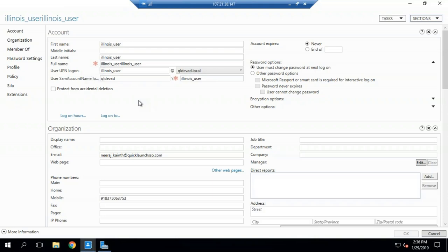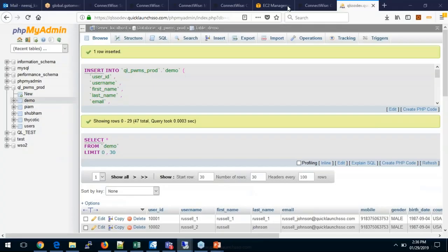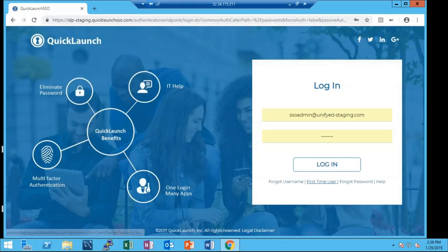So in this example, you see that I'm Illinois user. I never got a default password. And by the way, a welcome letter was indeed sent to me on my personal email, which is right here. So let's look at what happens. How is this user going to be onboarded? This user would get a welcome letter. Instead of getting a default password, there would be no password.